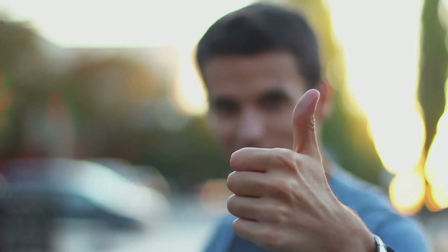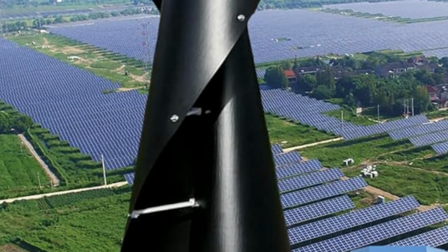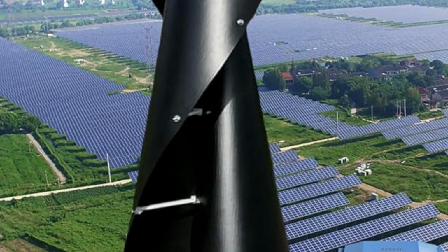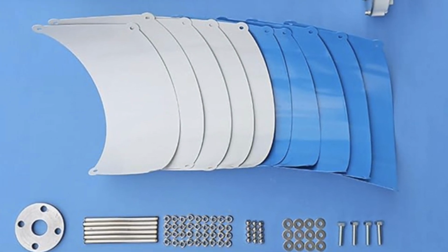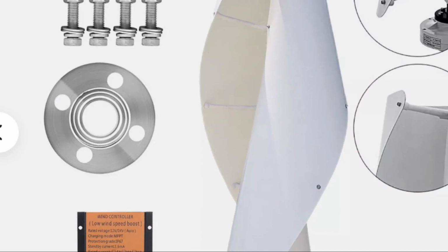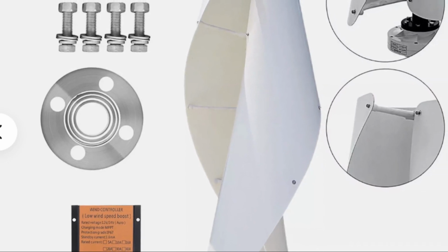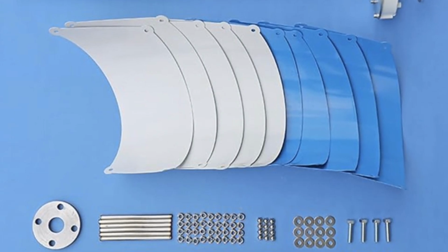Now let's talk efficiency. The Liam F1 comes in two sizes, a larger version with a 1.5 meter rotor diameter, producing a net rated power of 550 watts, and a smaller one with a 0.75 meter rotor diameter, generating 100 watts. Both models operate at a noise level below 45 dB, which is super quiet compared to traditional turbines. So, no more annoying hums or disruptive noises in your garden.